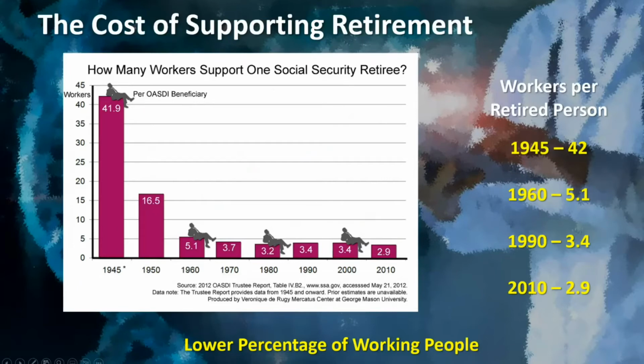The other thing that has changed in my lifetime, particularly, is the fact that more and more people are living into retirement. So this means that there are less and less people in the world to be able to support people who are retired. And so this is quite dramatic. In the United States, at the end of the Second World War, there were around 42 people working compared to one single person retired. And so you could say that it's the working population that support the lifestyles of retired people. And over these 60 or 70 years, you can see that this has gone down dramatically. In 2010, there were less than 3 working people per retired person.